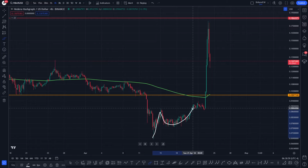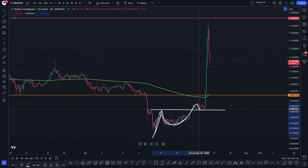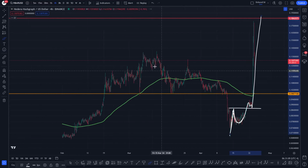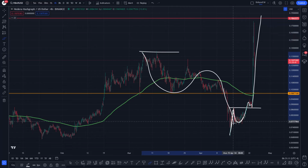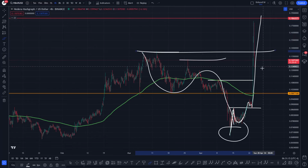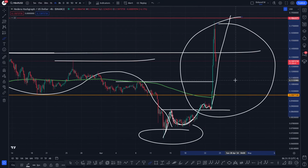Look at this, okay, so we broke out, we've got the neckline just there, a little micro version of what we've just seen on the macro. Little Adam and Eve bottom, breakout, back test the neckline, and boom, absolutely bolted like that. Look at that. So we took out all this resistance. This ABC correction's been completed, obviously, because we took out this leg here, and this leg here. Amazing. And right now we're putting in a huge move. So we're doing incredibly well on HBAR.